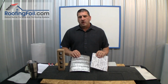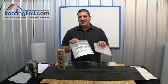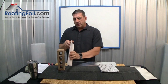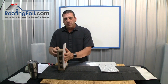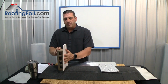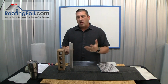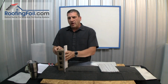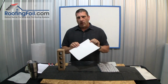There are some products out there that combine foil with either some bubble material or some foam. And the concept is exactly the same if you put a product like this directly under the shingles or against the brick. Once again, if you put it directly against the hot surface and eliminate that airspace, the heat's going to go by conduction through the material. Now, the foam itself will slow down some of the heat. That's because it has a small amount of insulation and it's acting as an insulator. But the foil itself is doing nothing. For an application like this, you'd be just as good using a foam product without the foil.